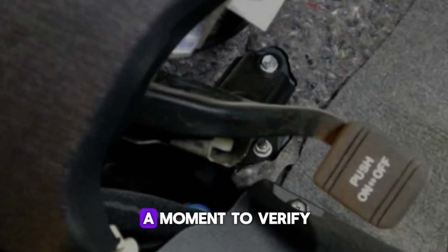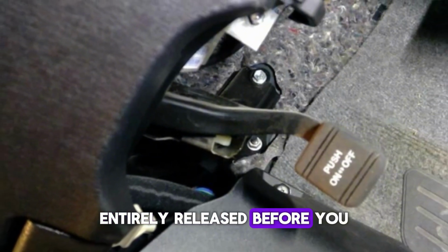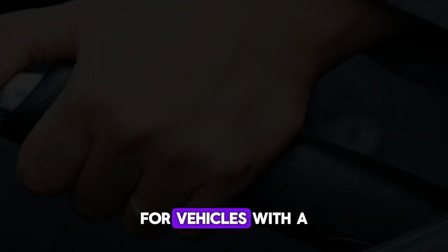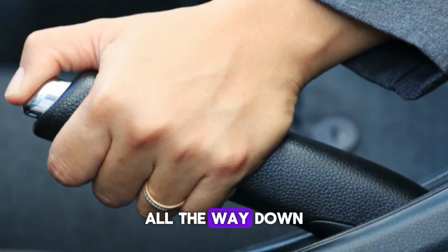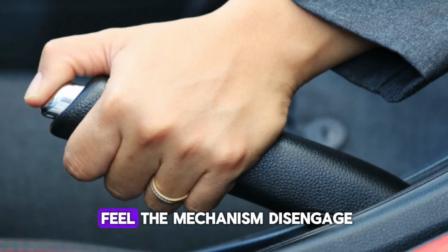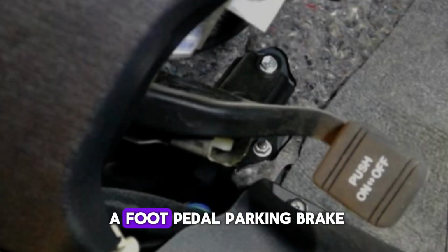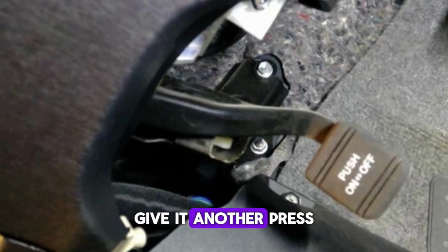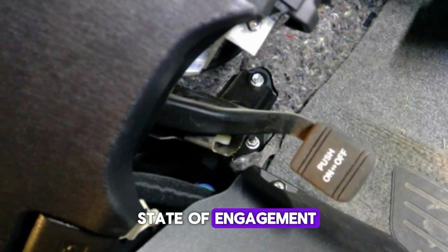It's crucial to take a moment to verify that your parking brake is entirely released before you hit the road. For vehicles with a hand lever, make sure to pull it firmly all the way down until you hear or feel the mechanism disengage. If your car features a foot pedal parking brake, give it another press to confirm that it is fully released and not in any state of engagement.